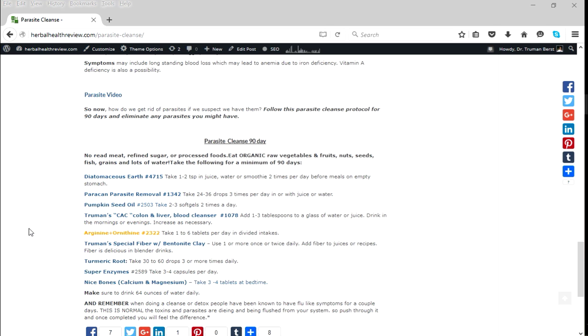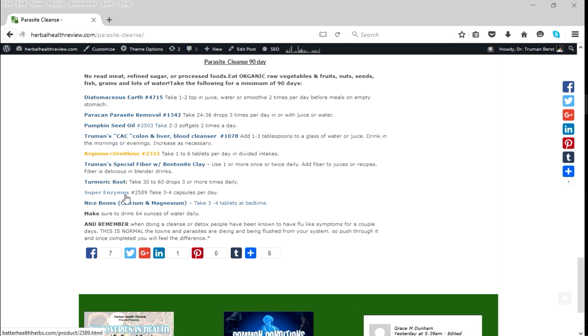Now, there's inflammation going on about this time, so you're going to take turmeric root. Take 30 to 60 drops, 3 or more times daily of turmeric root tincture, or powder, number 3890. That's going to reduce and get rid of inflammation. No inflammation. And let's take some super enzymes, number 2589, 3 or 4 capsules of super enzymes. That is going to help you digest, break down, and get rid of all of this.